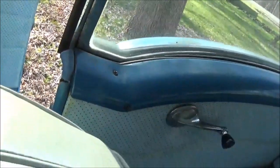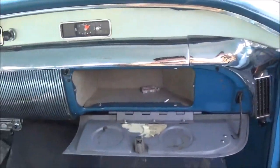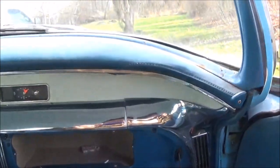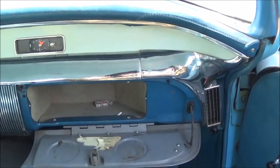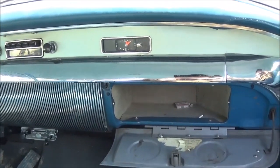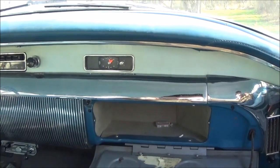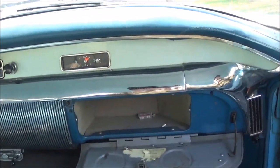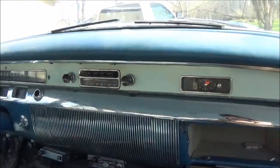My idea for this car is to give it a decent paint job, clean all the chrome off, get it shined up, get the engine running good, do a good tune-up on it, and drive it. It's not going to be a restored car. It's going to be an original example, and it's going to be a daily driver quality. It's going to be a nice car. It's going to be a really nice summer cruiser.